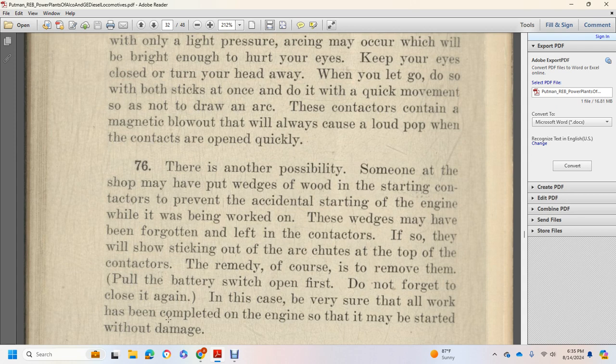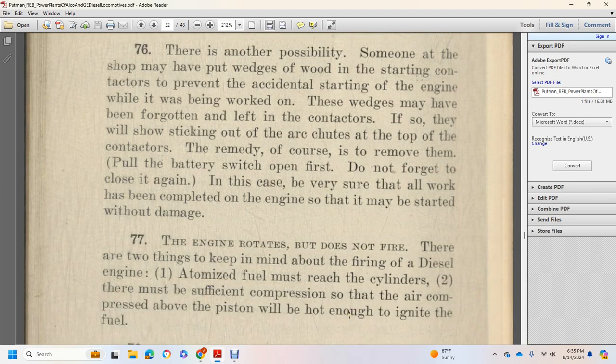Pull the battery switch open first. Do not forget to close it again. In this case, be very sure that all the work has been completed on the engine so that it may be started without damage. 77. The engine rotates but does not fire.